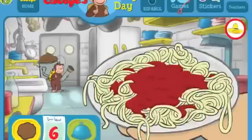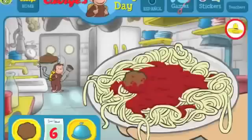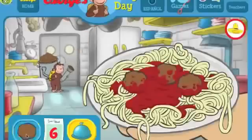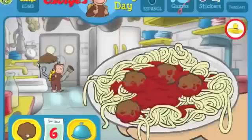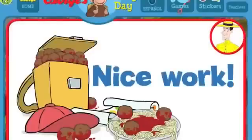We need six meatballs. One. Two. Three. Four. Five. Six. You're right. Great meatball launching. Nice work. You're launching meatballs like a pro.